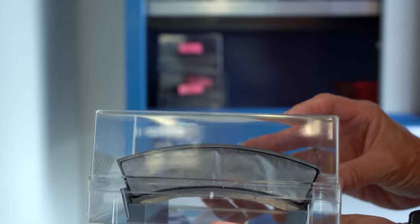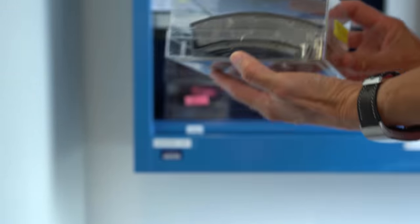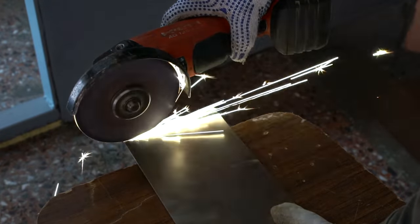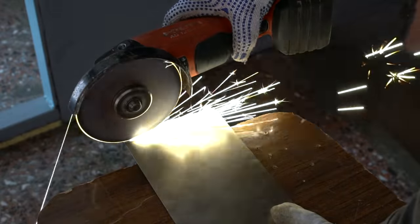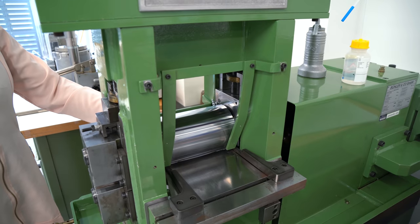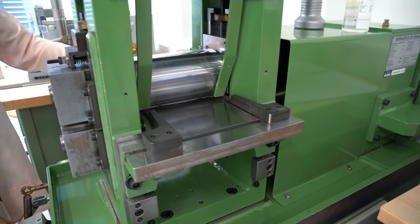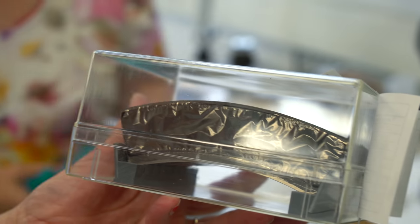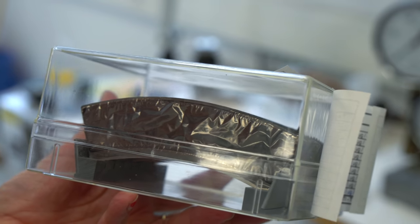Still, to make the rarest and more expensive foil, we need to use a material that is harder and lighter, for instance titanium. At this laboratory, these roller press machines are used to make not only gold foil, but also thin titanium foil, being just 2 to 3 micrometers thick.